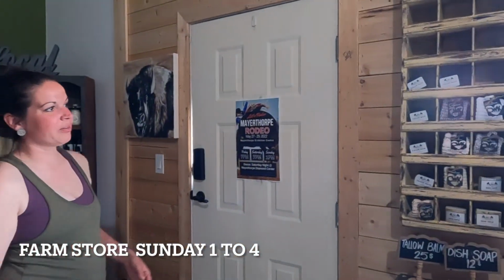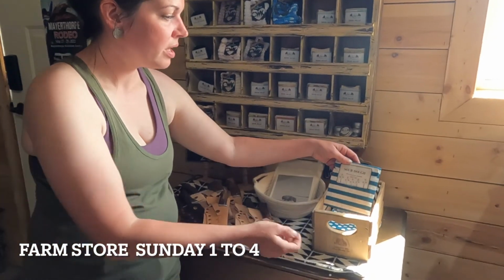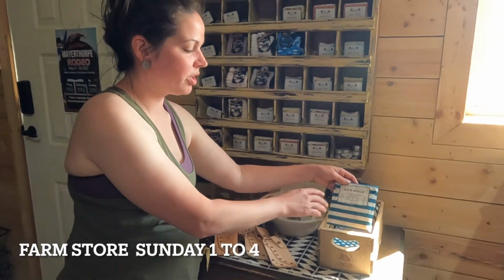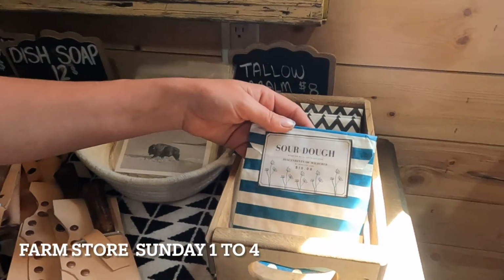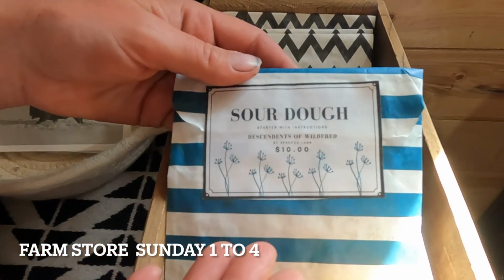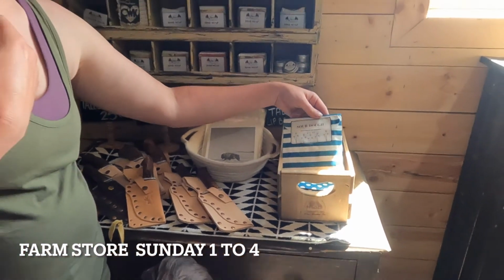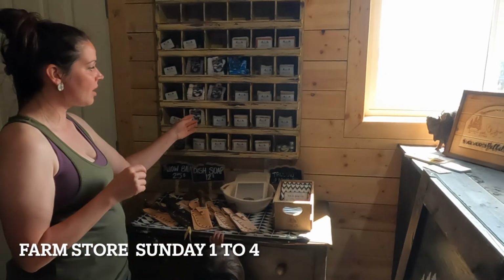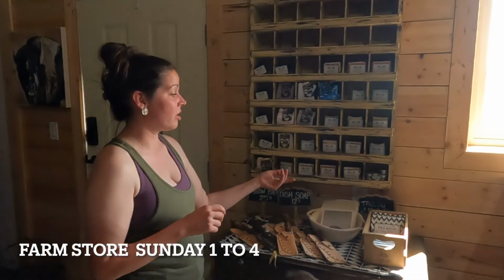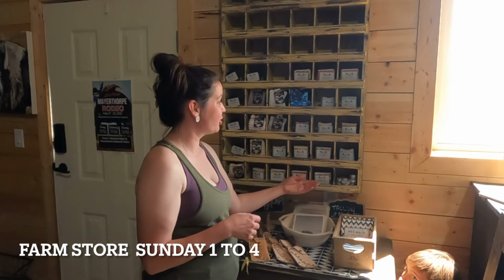And then over here we've got some more of our homemade products. So my sister actually is super talented at making sourdough. So we have her sourdough starters that all have instructions on here of how to start your own sourdough. And we call it the Descendants of Wilfred because you have to name your sourdough. So everyone will have a descendant of Wilfred that buys one of those. And then we make our own homemade dish soap. That's all we use in our homestead ranch kitchen. It's made with our rendered lard from our pastured pork.